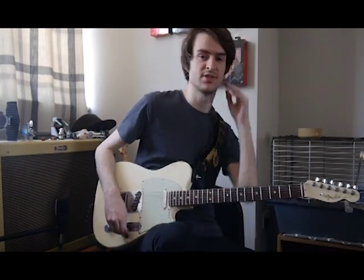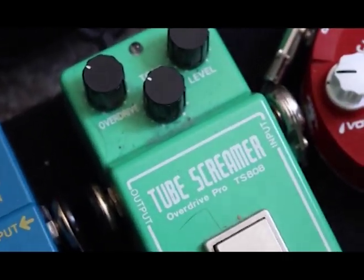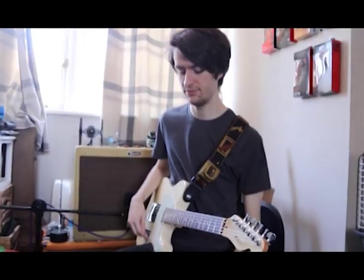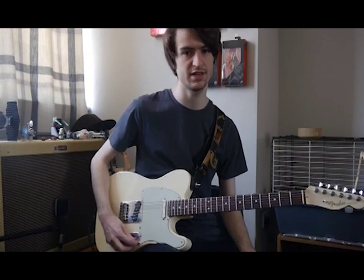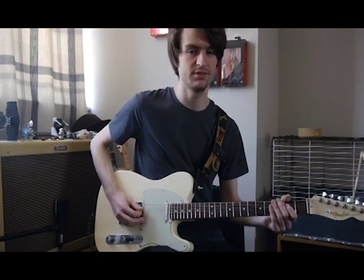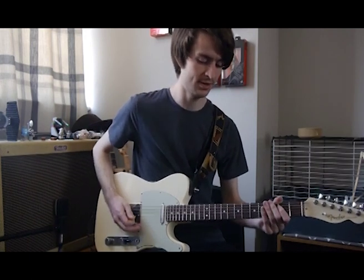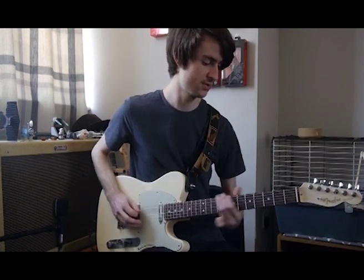So the Tube Screamer probably gets the least use on the board. I only really use it when I'm doing little solo-y parts, which is very, very uncommon. So songs like Give What I Need, which isn't available on Spotify, although other songs are. You don't have to listen to them though. That's bad for your mental state. So that probably sounds a bit like this.